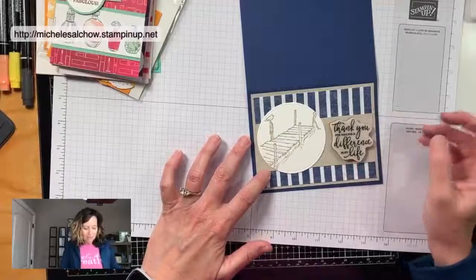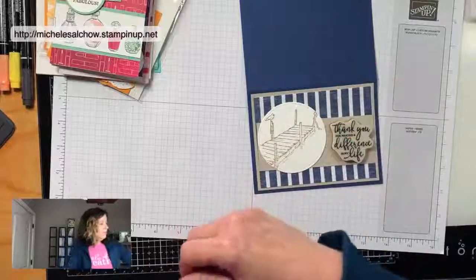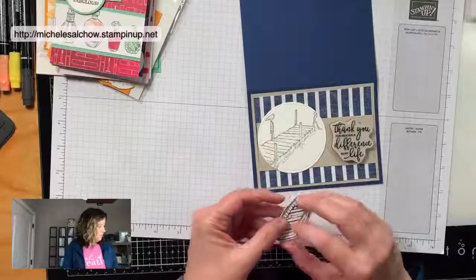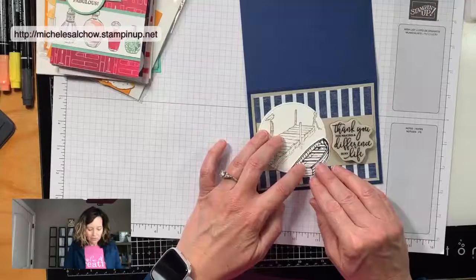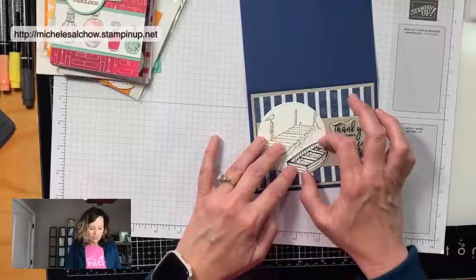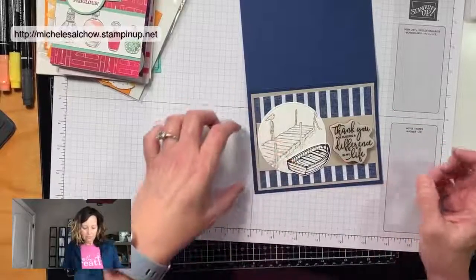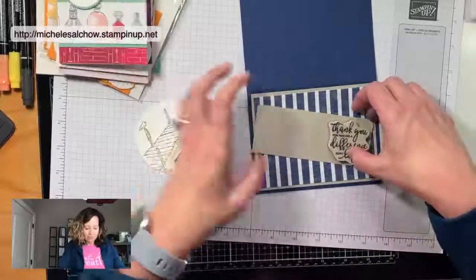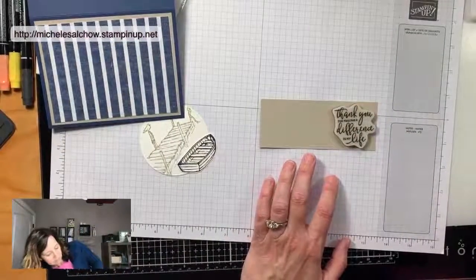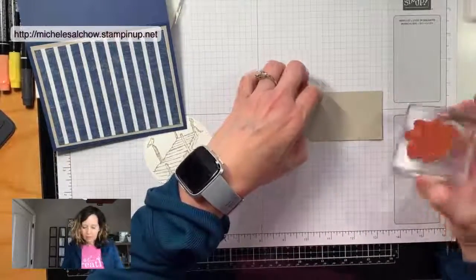And I just want to get it. And then the boat is going to go right here. Kind of like this. So I want to kind of keep it to the right. Let's get a block. And I'm going to stamp this in navy.